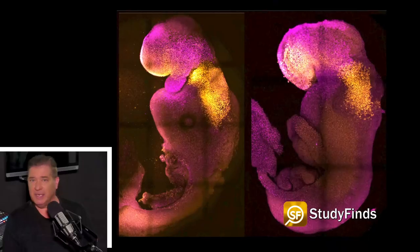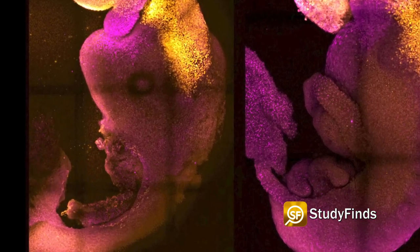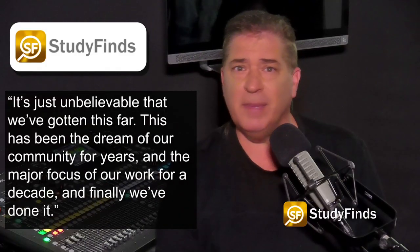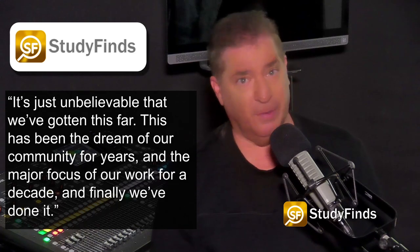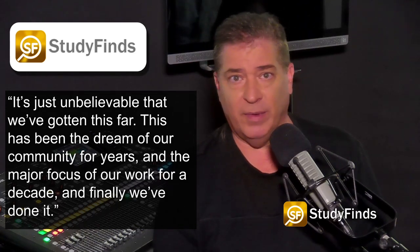Researchers used a combination of stem cells from mice without fertilized eggs or sperm. Lead author, Professor Magdalena Zernicka-Goetz, said, quote, "It's just unbelievable that we've gotten this far. This has been the dream of our community for years and the major focus of our work for a decade. And finally, we've done it."